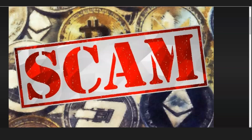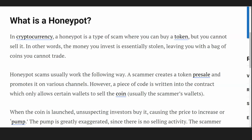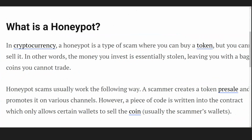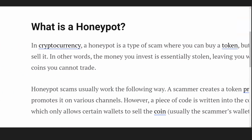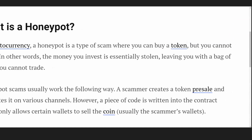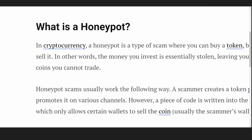When it comes to cryptocurrency, the word scam does get brought up. It does. And one of the scams is called a honeypot. Not this type of honey. I love this honey on some biscuits, absolutely. But this honeypot, in cryptocurrency, is a type of scam where you can buy a token, but you cannot sell it. In other words, the money you invested is essentially stolen, leaving you with a bag of coins you just cannot trade.